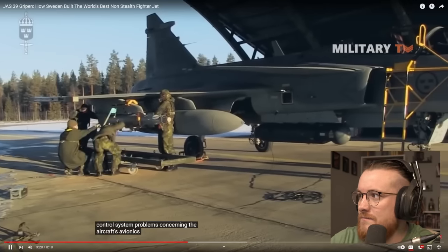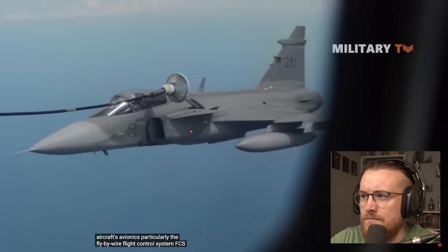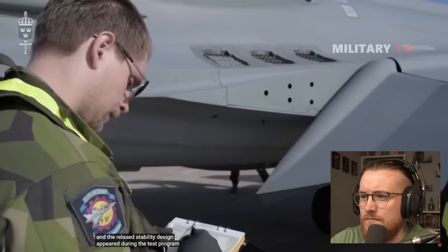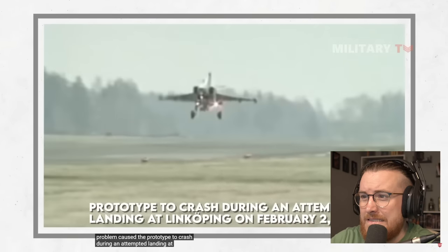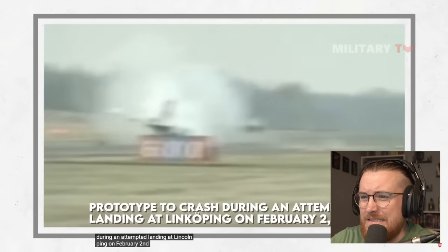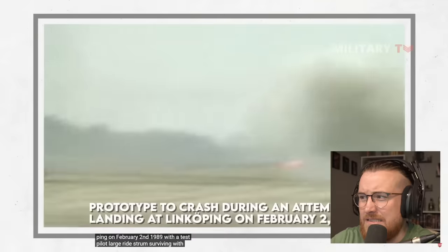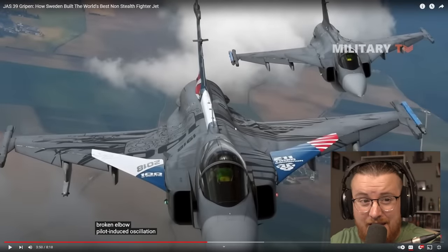Learning the aircraft's avionics, particularly the fly-by-wire flight control system, FCS, and the relaxed stability design appeared during the test program. This problem caused the prototype to crash during an attempted landing at Linköping on February 2, 1989, with the test pilot Lars Rydström surviving with a broken elbow. Pilot-induced oscillation. At least he survived that. That looked like a rough crash.